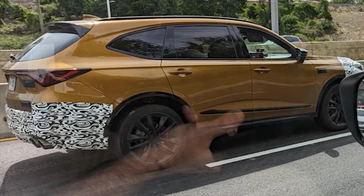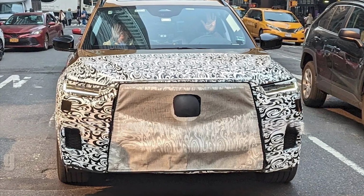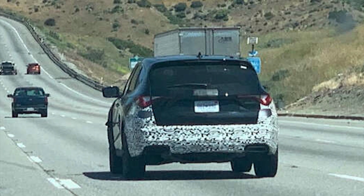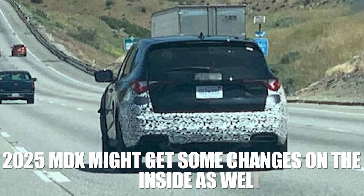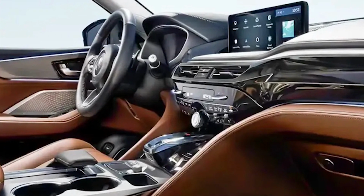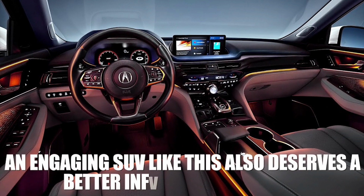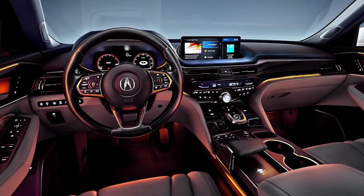From what we can see under the camouflage, lighting groups seem to be the same, while the new front bumper seems like the key change, with repositioned air intakes and a more aggressive design. The rear bumper also gets slight reshaping. Besides exterior updates, the 2025 MDX might get some changes on the inside as well. We don't believe that some significant dashboard revisions could happen, as the current model still looks nice. Still, a couple of new tech features are always welcome, while an engaging SUV like this also deserves a better infotainment system, because the current interface is arguably one of the worst in the business.